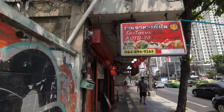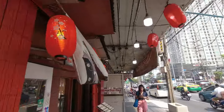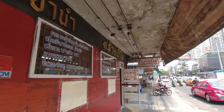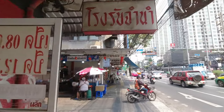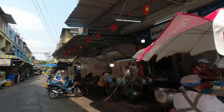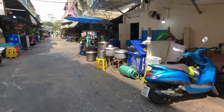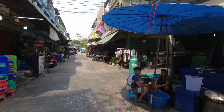So Bangkok was one of them. Not that I've seen enough of Bangkok, but I need to get those stamps in my passport. I'm on a mission. I might not get to all the countries in the world, but I want to get to as many as possible. Wow, guys, this vibe looks amazing out here, man. I'm going to check out some of this food out here.